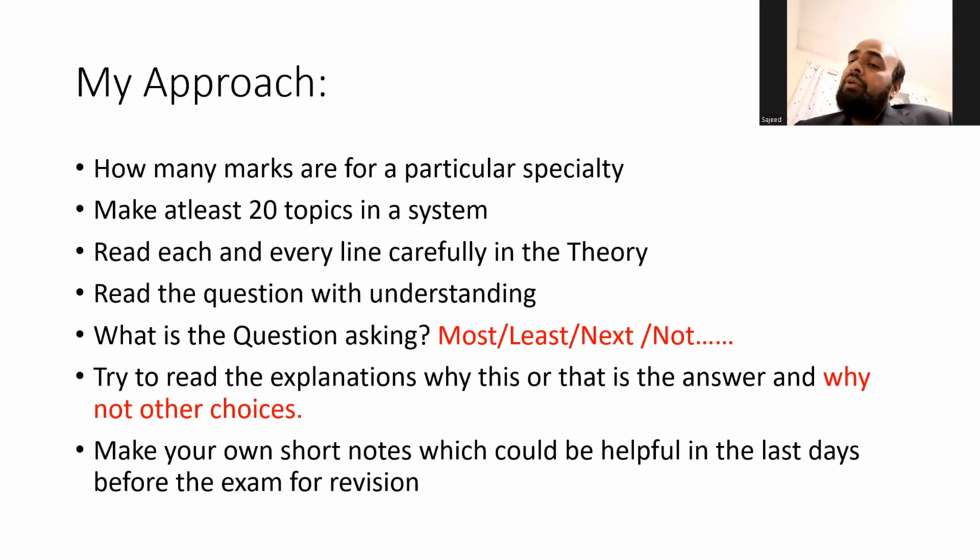Some people like to know the reason, read the pathophysiology and things like that. Fine. Some people want to just remember, okay, high calcium, short QT, low calcium, long QT. Whatever the way, make your notes so that you know what to do.